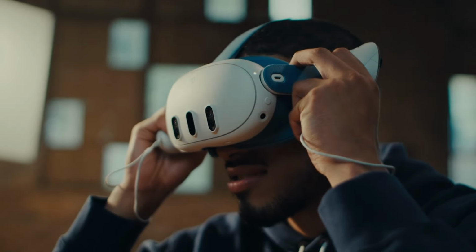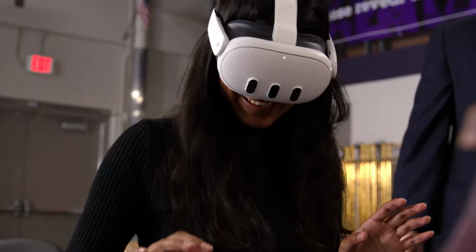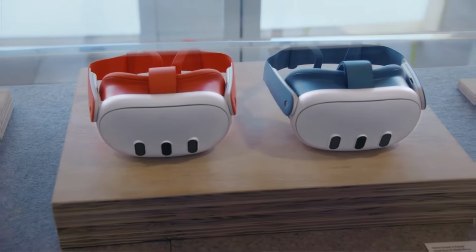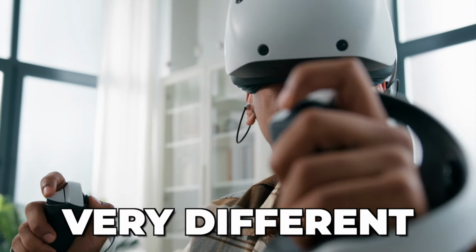The Quest 3 versus the PlayStation VR 2. Which headset is truly the best and should you get one? Let's dive right into it. Firstly, it is important to note that both of these headsets are very different from each other.